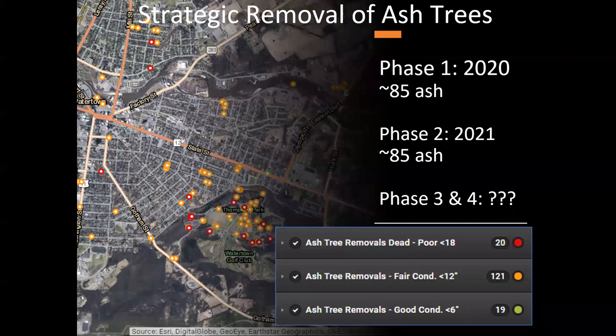So they recommended that we should consider trees in less than good condition to be takedowns. Some of these trees in fair condition, especially the larger ones, certainly deserve a second and third look and to be monitored closely. But trees in poor condition, critical condition, and smaller diameter trees in fair condition will not be considered for treatment.